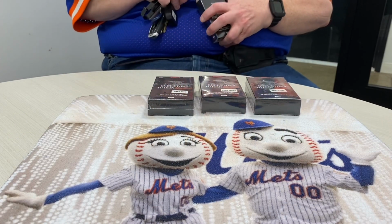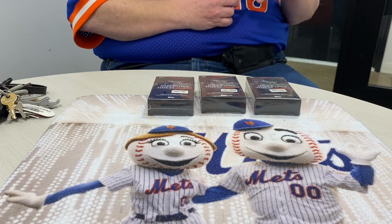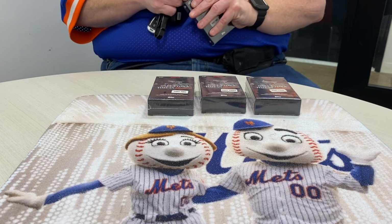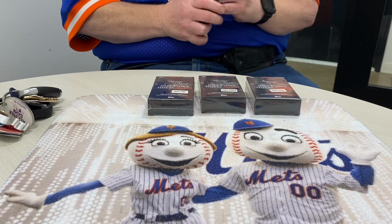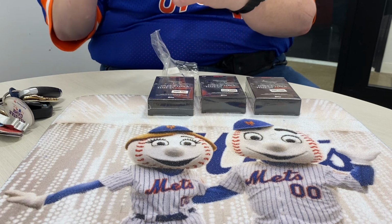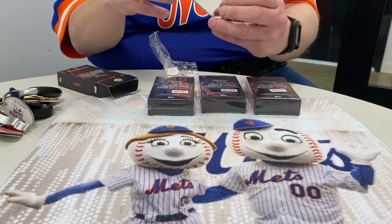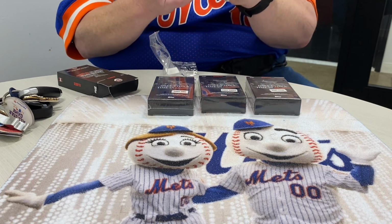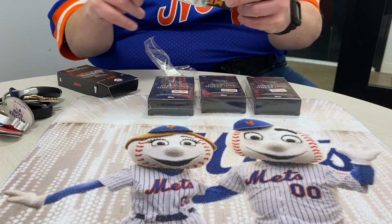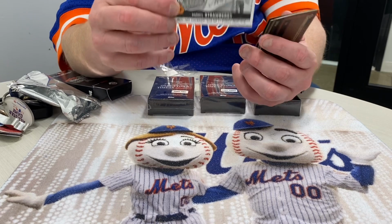All right, let's get the first pack open. This is from Part 1. What, did it not cut the damn plastic? There it is. All right. Part 1. We got a little foil pack inside here. Let's see. There we go. All right. These are similar to what the '86 Topps look like.